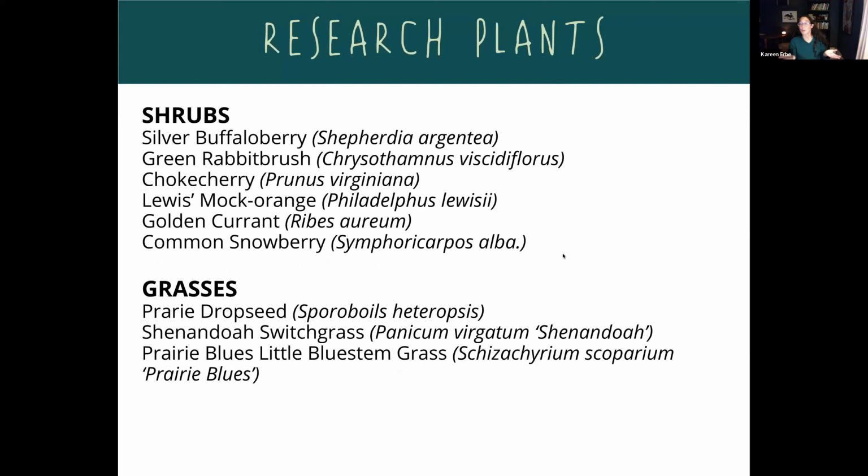These are some of the shrubs that I have in the front yard. So I have buffalo berry, which is great. It fruited for the first time this year, which was super exciting. Rabbit brush, choke cherry, Lewis mock orange, which has been amazing, golden currants and snowberry.